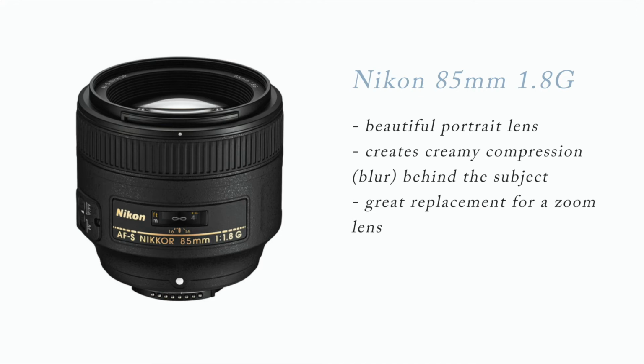I also love my 85mm for getting closer up at ceremonies and speeches at the reception. I don't use a lot of zoom lenses in my work. I prefer prime because I can shoot at lower apertures with prime lenses. So my 85 is a great way to zoom in a little bit more and get that really beautiful compression without having to use a zoom lens. So I love my 85 for that reason.